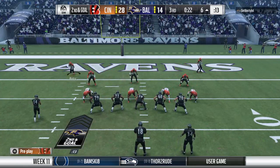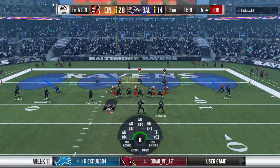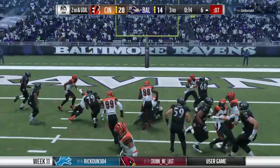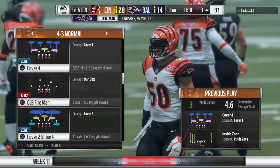Looking to jam the receivers at the line here. Press coverage look defensively. All right, now, lucky 56. They'll run it now out of the gun. And that'll get him halfway there as he takes it from the 6 to the 3-yard line.